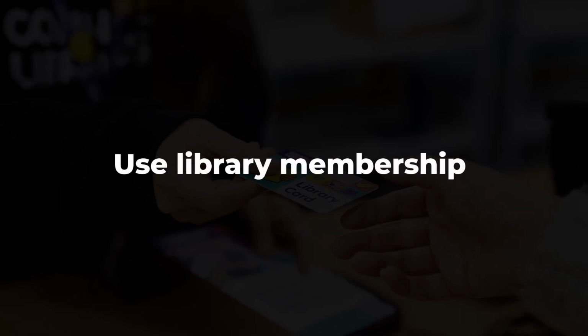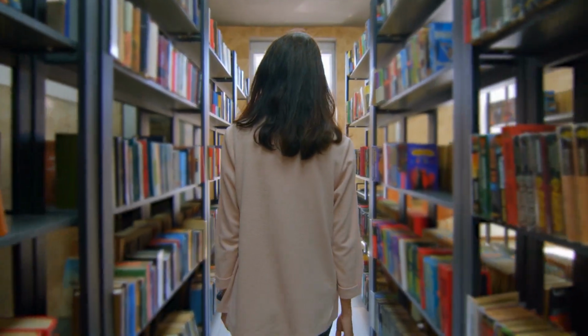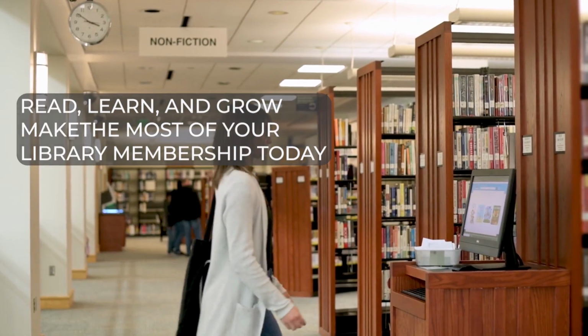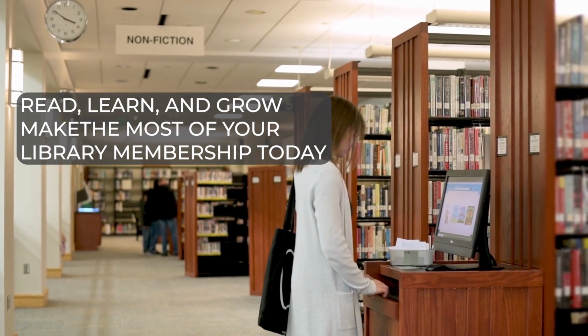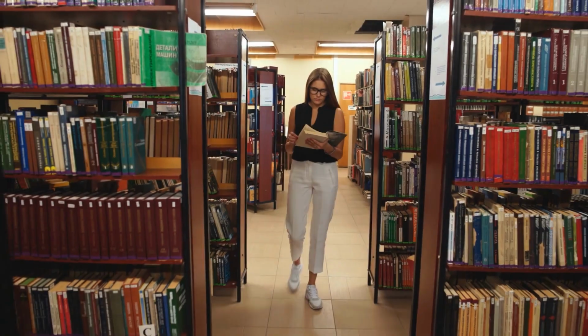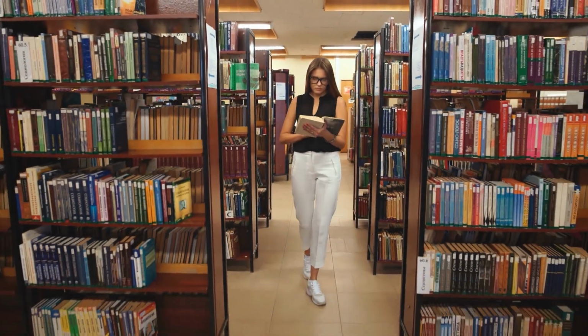Use a library membership. Between high shelves and the scent of paper opens a world full of stories. A library card costs almost nothing, but saves a fortune. Grandma would have browsed there for hours. Knowledge, adventure, and inspiration wait, and all that without buying a single book.